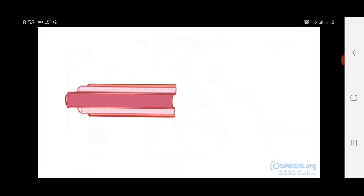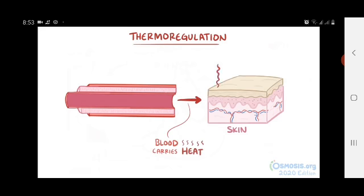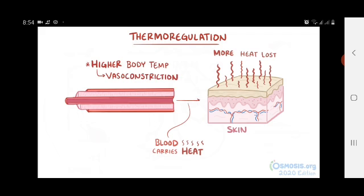This process can also help with temperature control or thermoregulation, because blood carries a lot of heat with it, and when it gets close to the surface of the skin, more of that heat gets lost. So with vasodilation of the arterioles, more heat gets lost, which therefore helps to lower body temperature. Likewise, if you wanted to raise body temperature, vasoconstriction reduces blood flow, which means less heat gets lost through the surface of the skin.